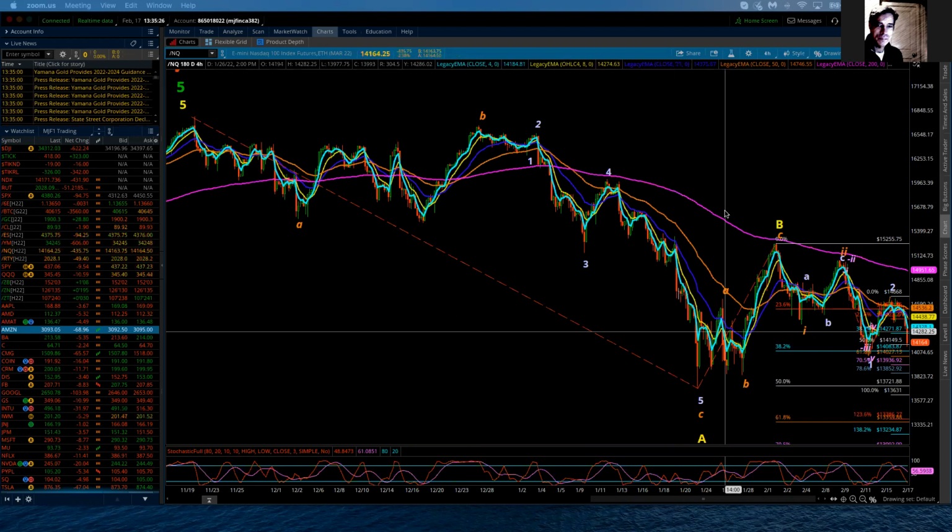Well, the market did make clear its intentions today. We did not get any additional upside over what we saw yesterday. And I'm going to start here on the 4-hour chart first, so I can update the count, and then we can take a look at how far we've come and how far we likely need to go.